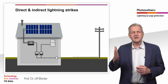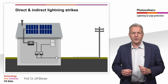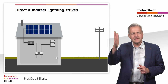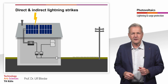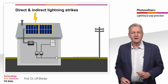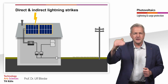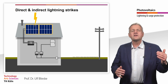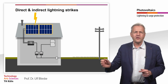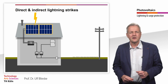Not only direct lightning strikes represent a risk, but also indirect ones. A direct lightning strike is lightning that strikes directly into the PV system or the house. The probability of such a direct lightning strike is extremely low. In addition to the location, it depends, among others, on the height of the building. The higher the building, the greater the probability. As soon as higher points, for example a church tower or big trees, are nearby, the risk is reduced.